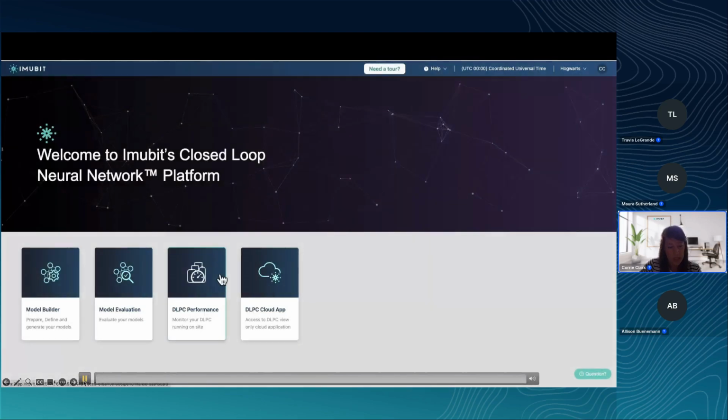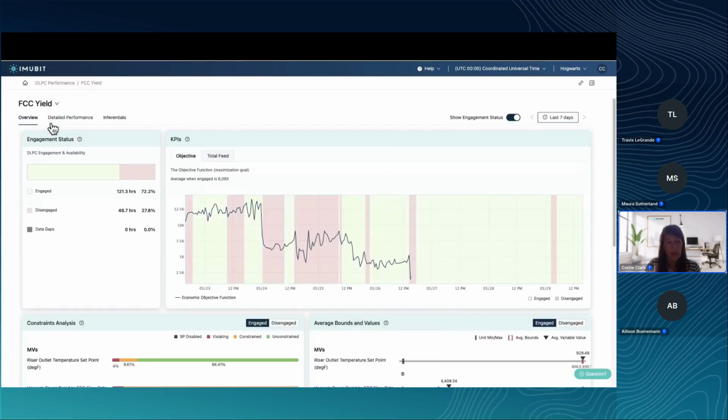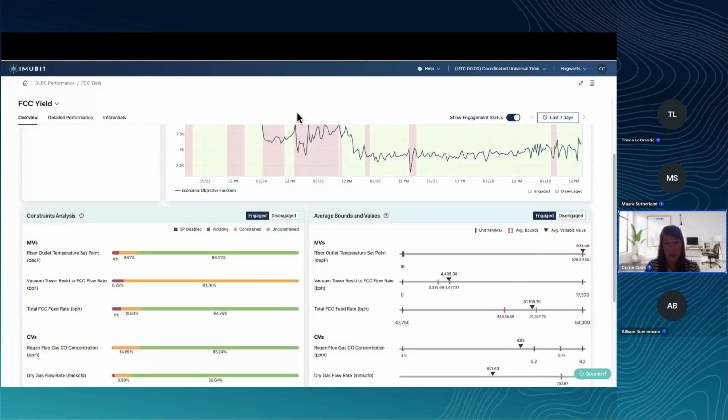So for today's demo, you can see here, I have 2 units. I have an FCC unit and a power former. Today, I'm interested in the FCC. For this example, let's pretend I'm the FCC engineer. So I'm going to come in here to my unit and I want to understand what is constraining the FCC? What am I being constrained by?